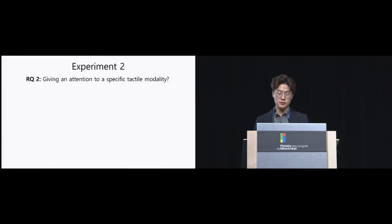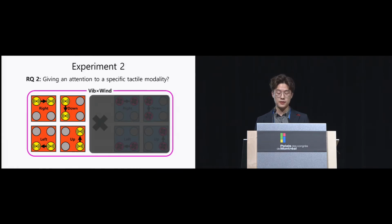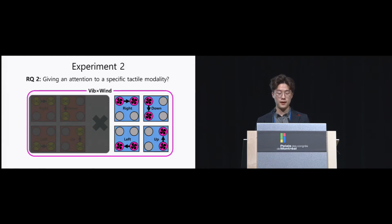In experiment 2, to see the effects of giving attention and overlapped individual pattern cases, we multiplied the pattern sets that we used in the first experiment, which means we exposed 2 patterns from each set at the same time. Therefore, a total of 16 patterns were used. 2 test conditions were used. For the first one, we asked the participant to focus on the vibration pattern and discriminate the vibration pattern only. An opposite instruction was given for the wind condition.